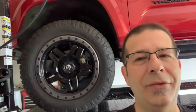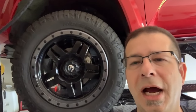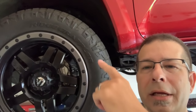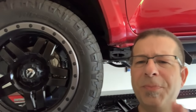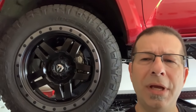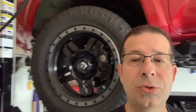Anyway, back to the Nitto Ridge Grapplers. You can see they are an aggressive tire. I like this kind of wrap-around tread here on the sides. And that's because they're kind of what I would call a hybrid, right? They're supposed to be able to be used both on and off-road. Kind of a good mix between the two.